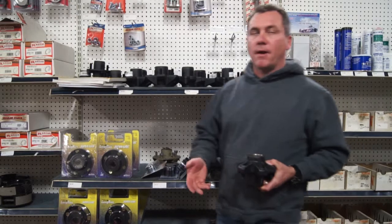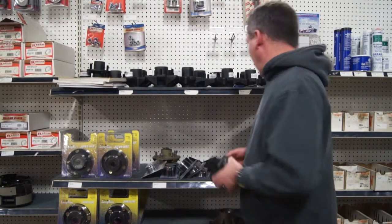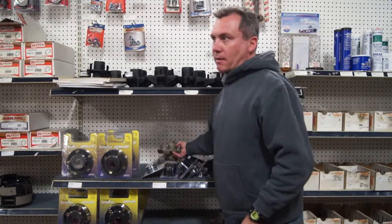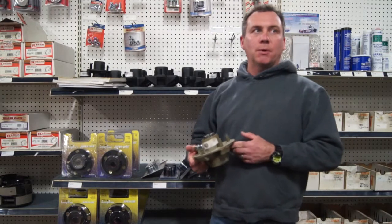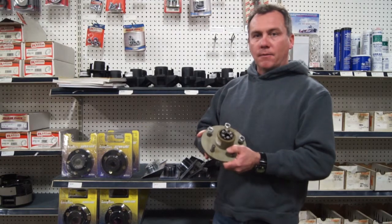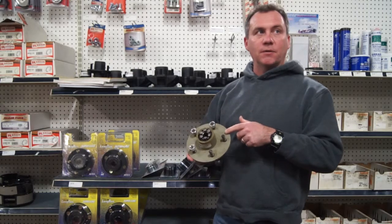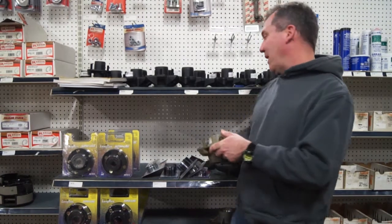There is also 5 on 4 3/4, and there is 5 on 5.5. We don't really stock those. They're very rare, especially in this part of the country. We don't see it very much. And it was typically used on older stuff, but we do happen to have a 5 on 4 3/4 sitting here. Dexter used to designate and paint the hubs a different color. They've done away with that. All the hubs now do come in black.